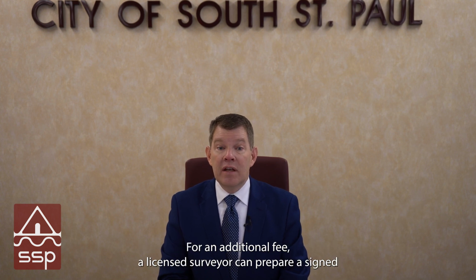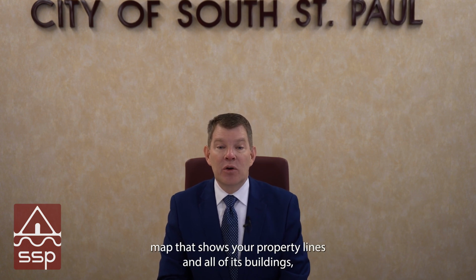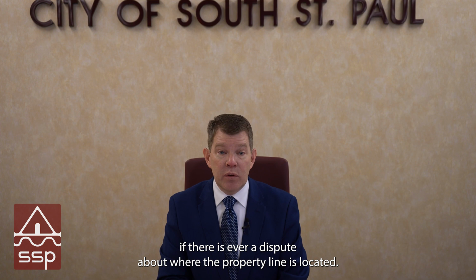For an additional fee, a licensed surveyor can prepare a signed certificate of the survey, which is a detailed map that shows your property lines and all of its buildings, sites, and the features on it, and dimensions are labeled. A signed certificate of survey is a legal document that you can use to support your claim if there is ever a dispute about where the property line is located.